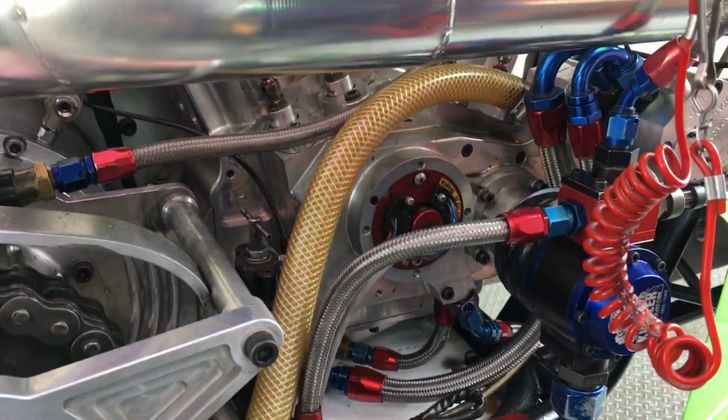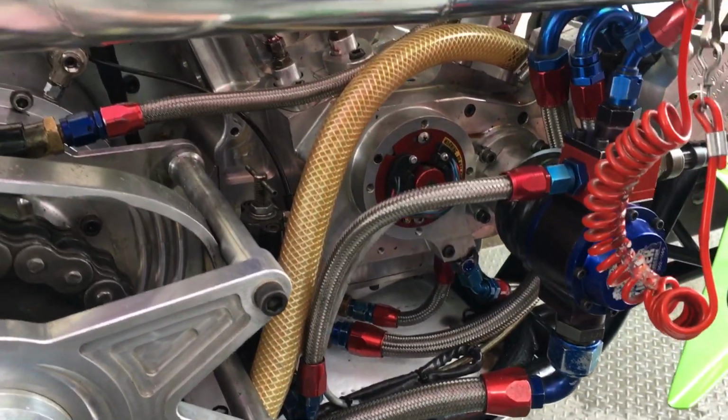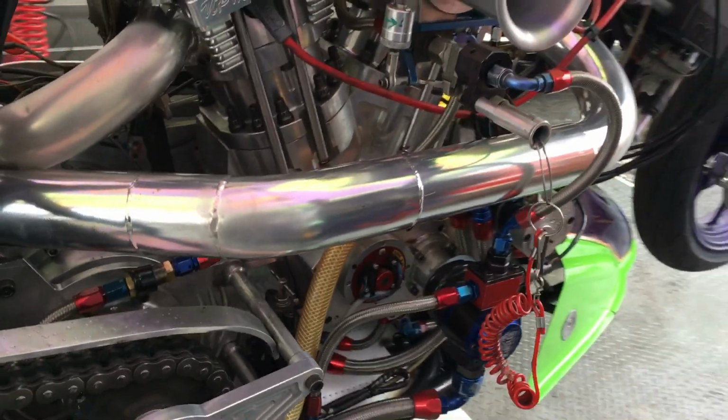Sure is. Look at all these intricate timers and hoses. I mean, the maintenance on this thing must just be incredible between races. How many hours to overhaul it and get it ready? We don't do much work. It doesn't take much. Clutches, that's the biggest thing. Grinding clutches, getting clutches ready.